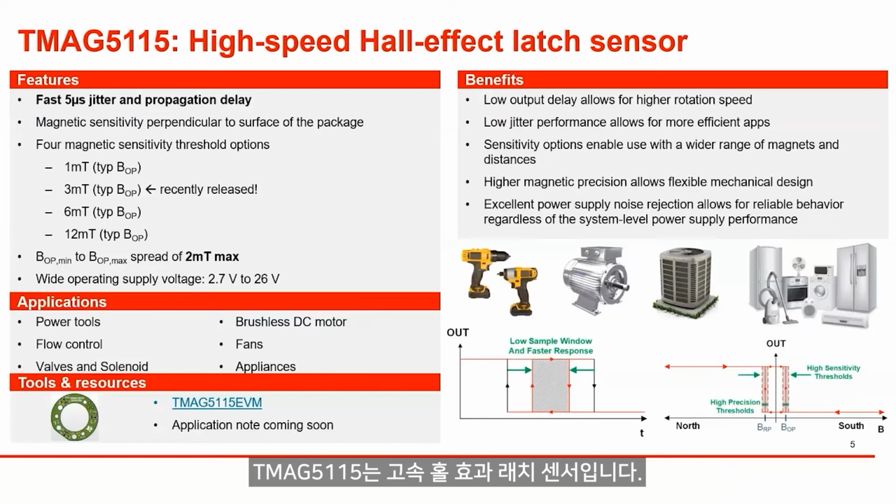So the TMAG5115 is a high-speed Hall effect latch sensor. Now we're talking. What do we mean by fast, low jitter and really low propagation delay? Well, it's in the range of 5 microseconds. If you compare that to the DRV5013, for example, we're probably 3 to 4 times better than the DRV5013, which is really stellar performance. We're very, very excited about it.